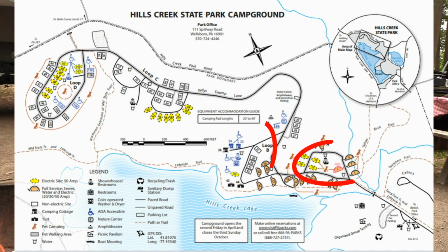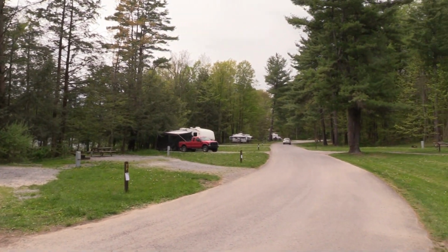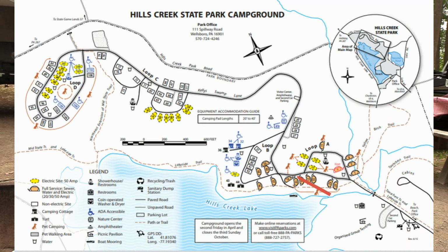A and B, we feel, are going to be better for kids. It's closer to the water. That's really what keeps our kids busy, you're on pretty level ground for their bike riding. It's all blacktop and you're close to the lake. One of our cons with this park is that the playground is quite a hike up a hill to get to the beach concession playground area. The playground area is not in the campground. It's just before the campground. And so they don't have any playground areas inside the campground. So we feel like A and B are going to be your better spots for kids.